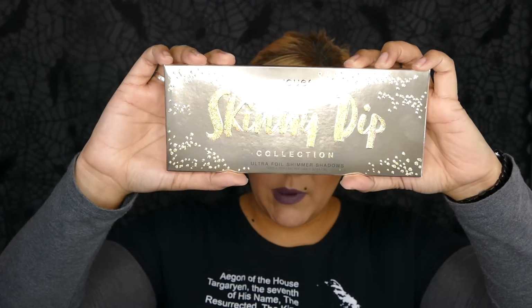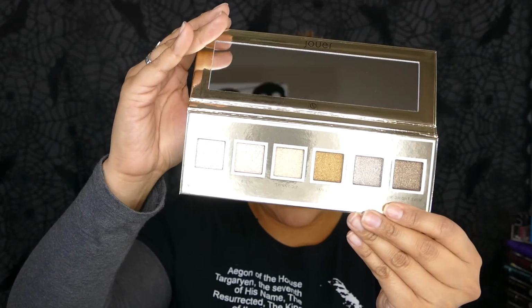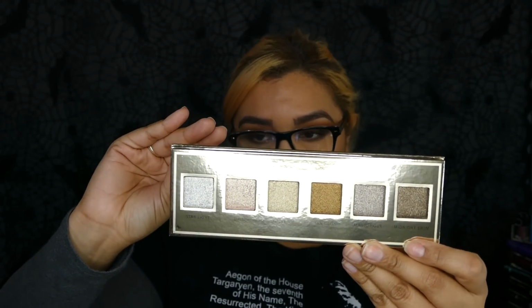So back to the Skinny Dip palette. Retails for $40. I wasn't as excited about this. It looks pretty, but I have a lot of shimmer shades already, so maybe that's why I wasn't like, ooh, you know. Comes with a nice mirror. These are the shades. We'll see how they perform. I might actually be really, really happy about it.